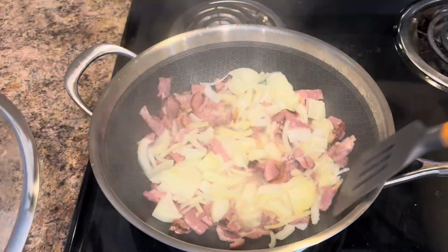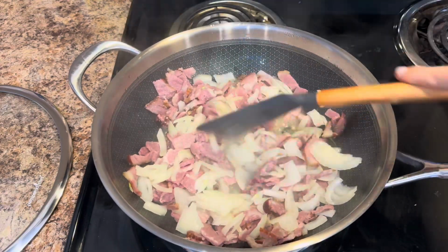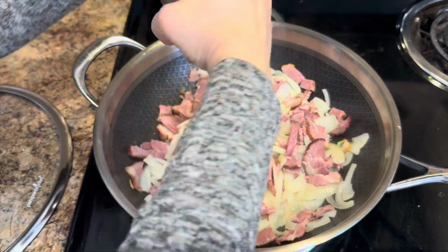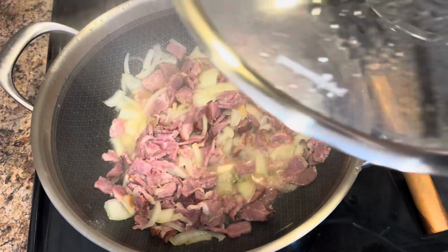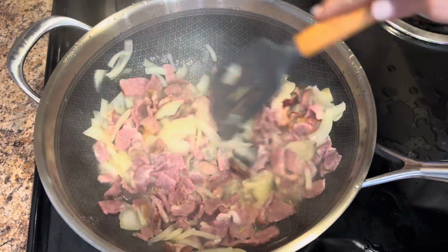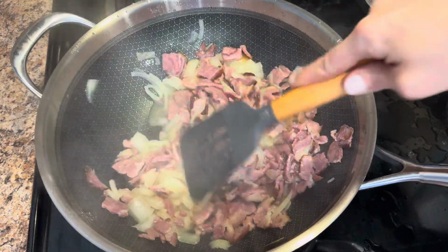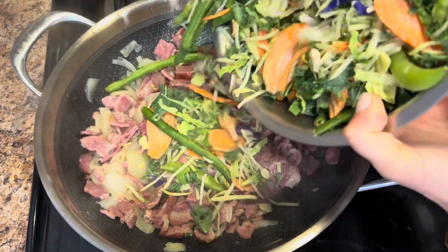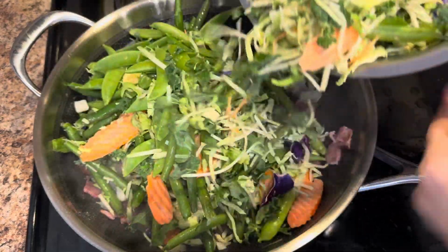This stir fry smelled absolutely delicious. I added some salt and pepper to taste and let it simmer until the bacon was fully cooked. The vegetables I used for this stir fry were pre-cut and packaged.